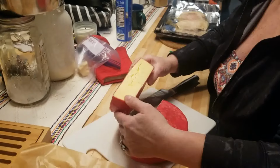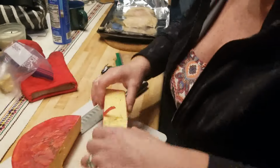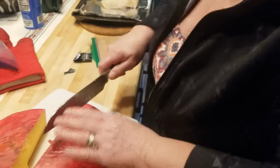Looks good. How's it smell? It smells a little stinky. Well, we don't mind it. We like it stinky. But it should have been more together. Yeah, it's kind of crumbly, huh?